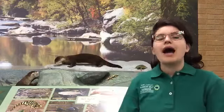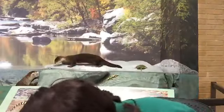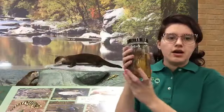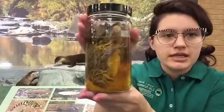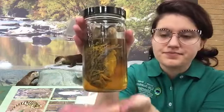So I actually brought along a couple of examples of how we preserve amphibians here in the museum, and how we preserve a lot of different animals back behind the scenes. So here's a little look behind the scenes here at the Bean Museum. Now this right here is our little jar. It's got a toad in it. So I'm going to bring it up close so you can see. You can see his legs. There's his head right there.